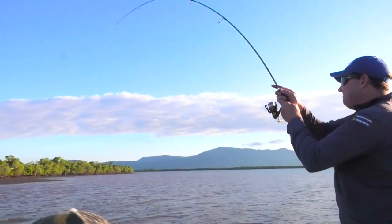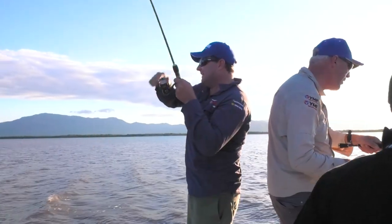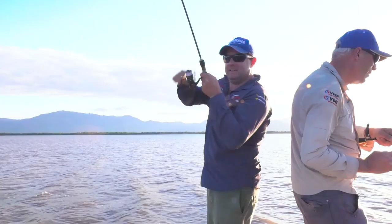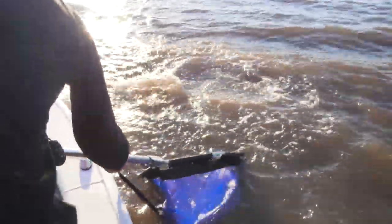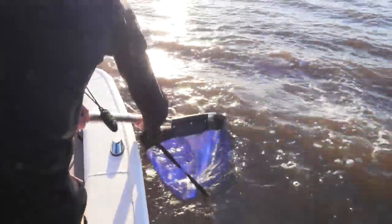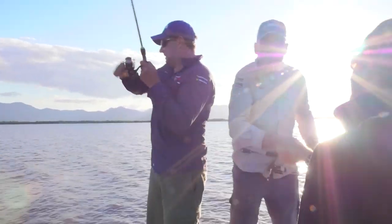I'm on. Oh, we got a double hook-up. Good fish. So light gear, very light. I'll net him because of the lightness. Very, very little hooks. Make sure he goes in the net. That's a man. Well done, you. It's a very nice fish. Thank you very much.